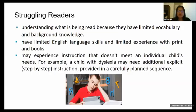So when we teach reading comprehension, at the same time we need to teach the readers these kinds of English language skills, because they may not have enough experience with print and books. They need some skills to help them. And what else will make readers struggle in reading?